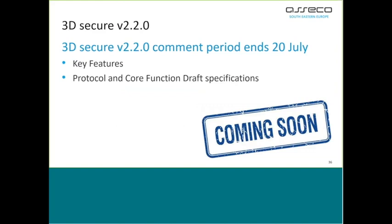That was just one piece of information. I added this slide recently. Coming soon: 3D Secure version 2.2. At the moment, there is a comment period which will end on the 20th of July, in a few days. Those specifications now include key features and protocol and core function draft specification. So very soon we will see what is new in version 2.2.